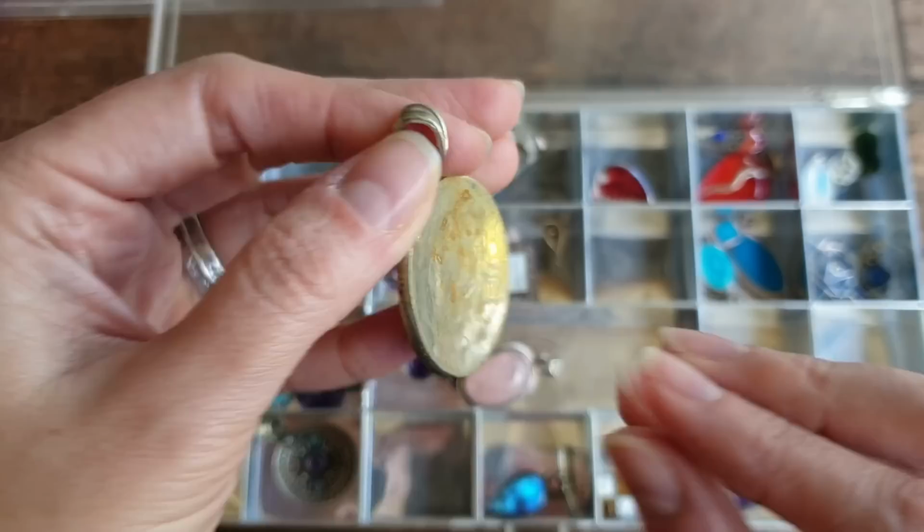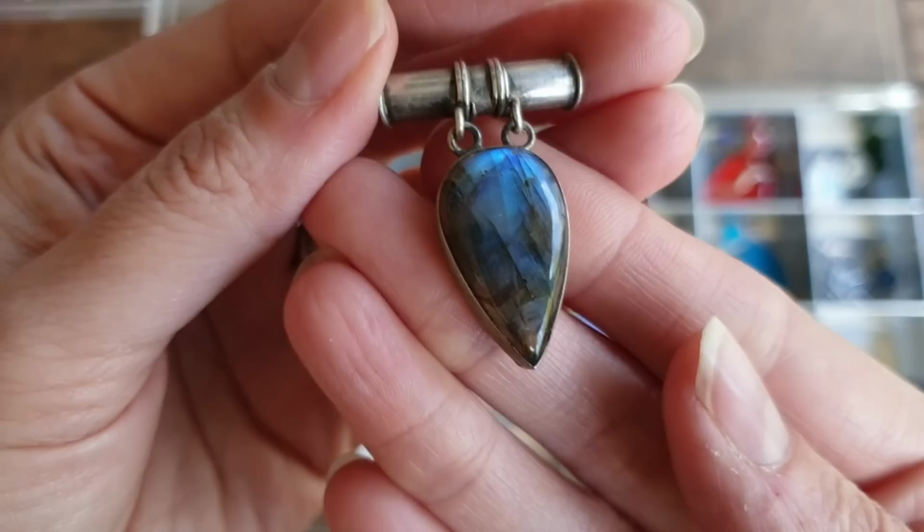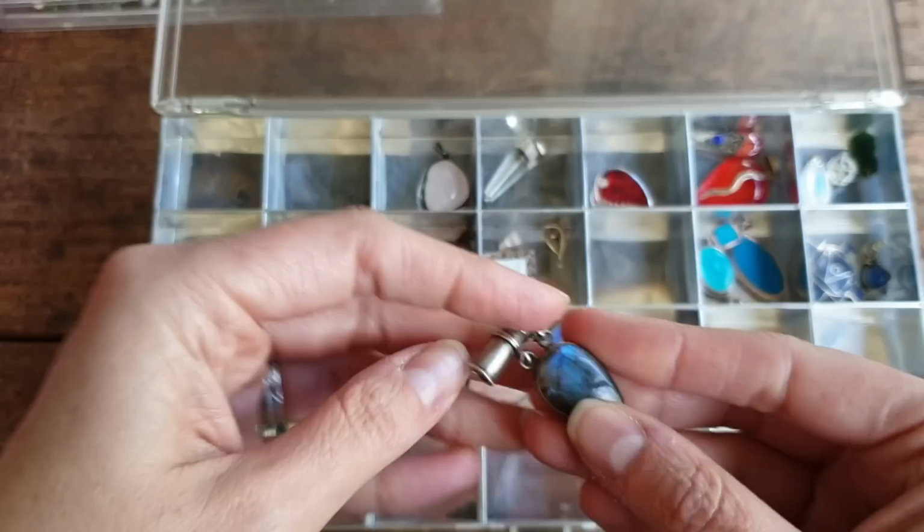This one's lovely. See, this is where I don't know what this stone is called. I'm sure there are lots of stone ladies on here that will know. It's kind of blue and shimmery. I would just call that a gemstone pendant if I was selling it. I don't know enough about those. Mother of Pearl and Tiger's Eye. That's really pretty.